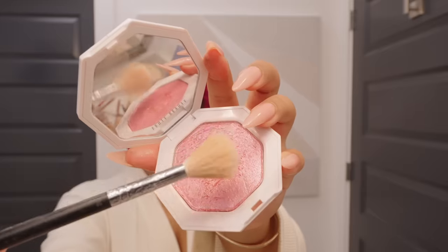Your makeup will not move. Marry me with this Killawatt Highlighter. Every time I wear this highlight, I get so many compliments.